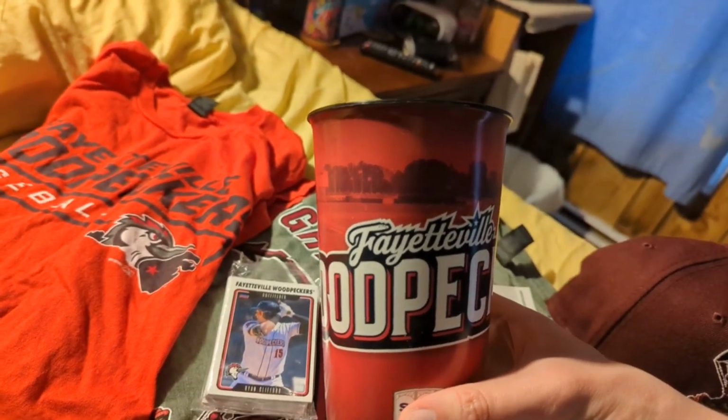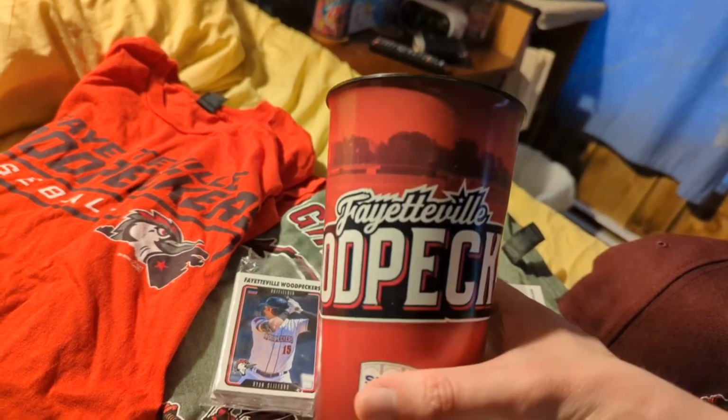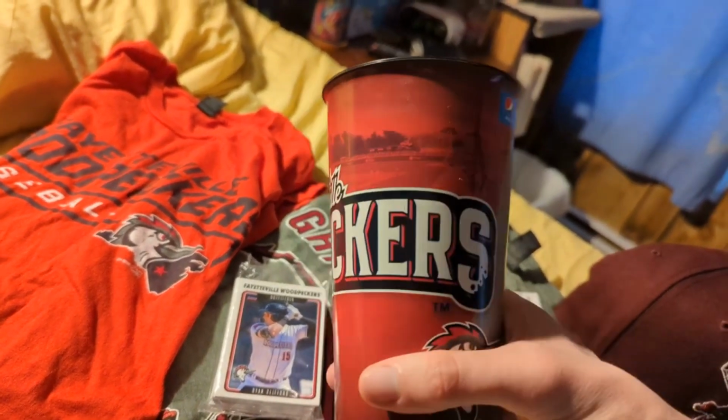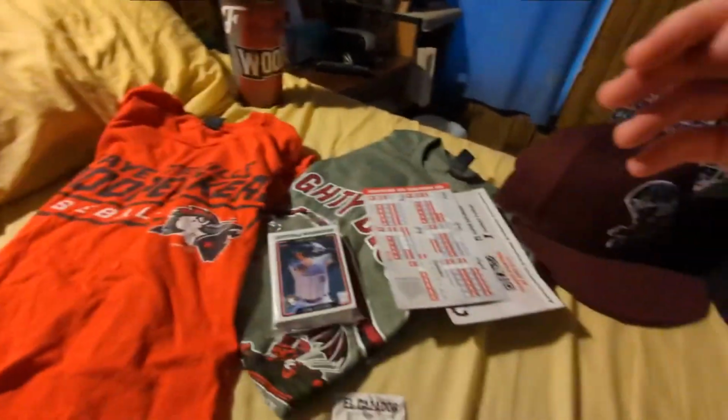You'll see some of downtown in the video. I didn't go too much into actual downtown, but you see some of it. It's pretty nice down there. Fayetteville Woodpeckers written across there. Their logo, and then we repeat. The F kind of looks like Fredericksburg, too. Like, sometimes I see that and I think it's Fredericksburg.